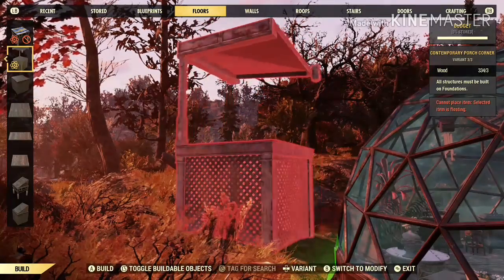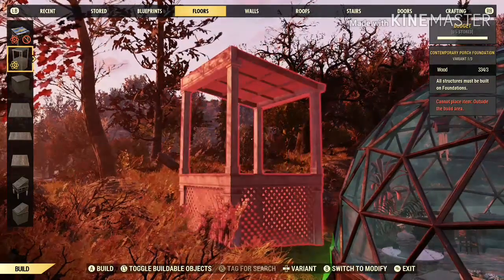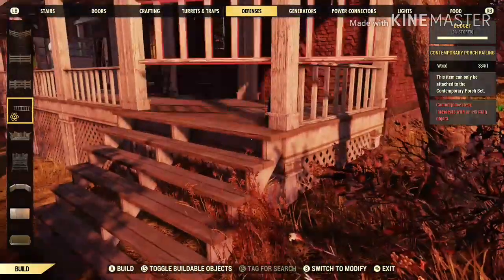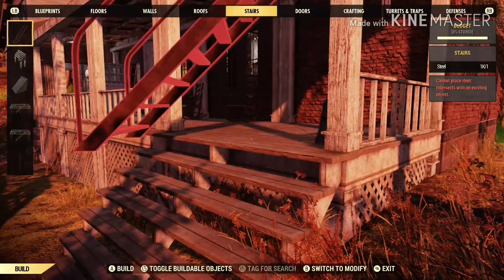And they saved me a lot of space, because using this, I didn't have to have a foundation, a roof, and the post to hold the roof up. I mean, that's like 3 different things there in one. And it gave me these gorgeous looking railings.